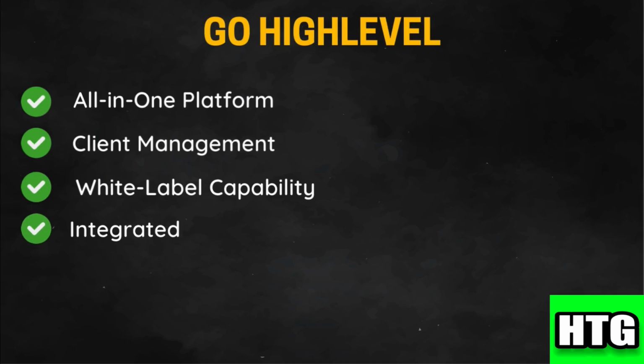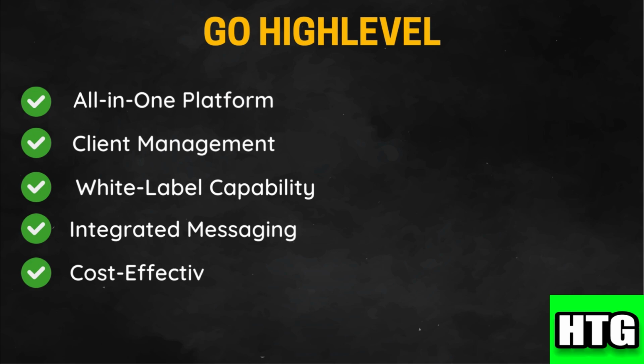Provides integrated SMS, email, and call tracking features, enabling multi channel communication from one platform. Generally more affordable, especially for agencies managing multiple clients.